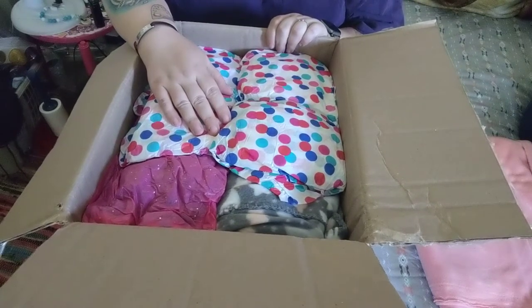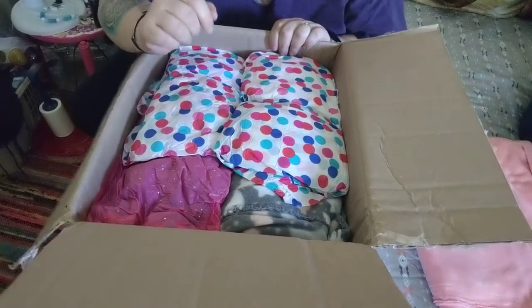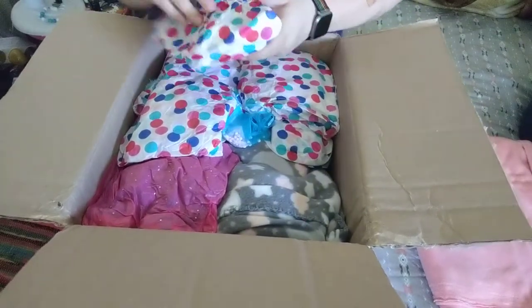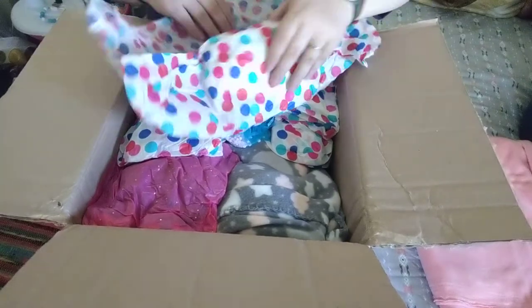Recognize the tissue paper? Also the tissue paper I used. That's funny. So these are the box opening items. I think all the clothes are under her, so we'll do the box opening items first.